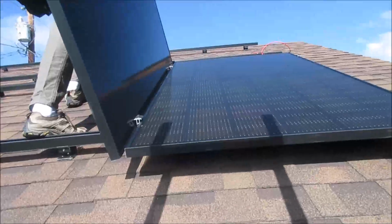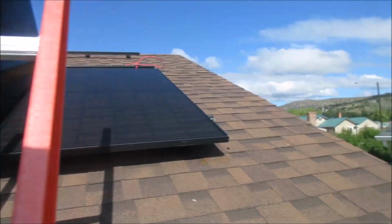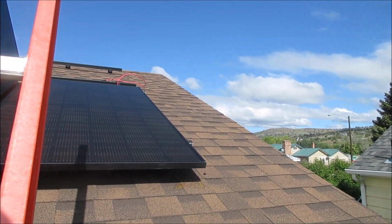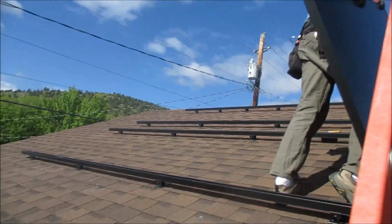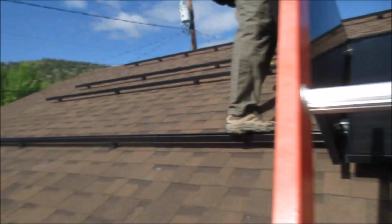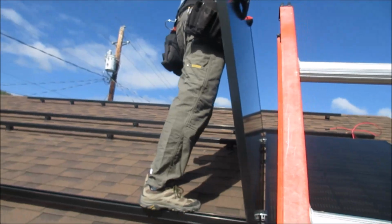Right now, I am standing on the ladder, looking towards the roof, the east-facing roof, catching some action up here because we need some light. We got the sun, I've got the camera, and Brett is taking care of the action.